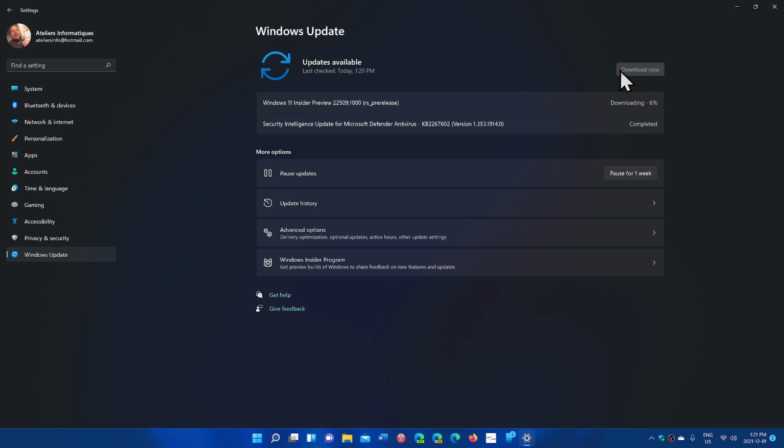What are the highlights? According to the blog post, one of the highlights is browsing the web with Microsoft Edge using the narrator is apparently easier now. And we also have some changes in the layout of the start menu. So apparently you can have more pins by default or more recommendations. It depends on what you want.